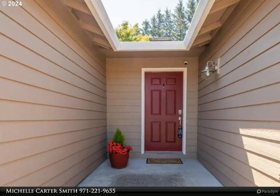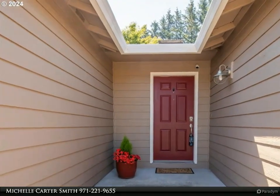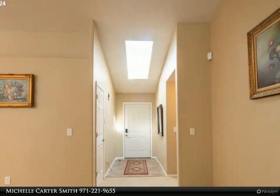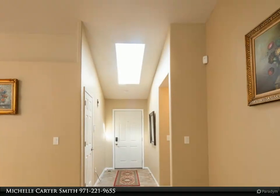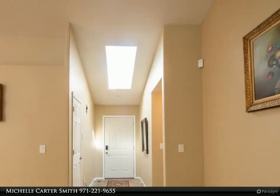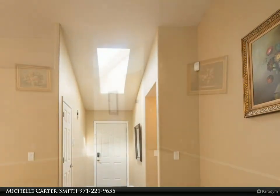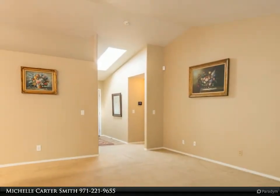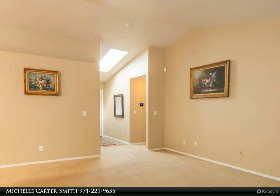The fenced backyard also includes a 7x7 shed installed in 2020 and a high-end 8x12 studio with high-efficiency windows on both sides and permitted 240 electric, lights, and a heating system. The home includes a programmable sprinkler system for all lawn areas, and the side yard includes numerous fruit trees.